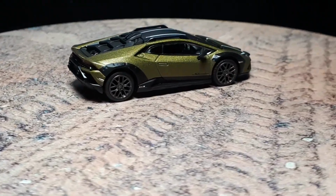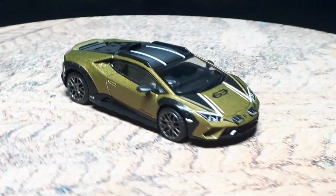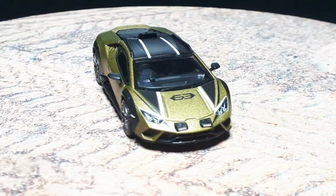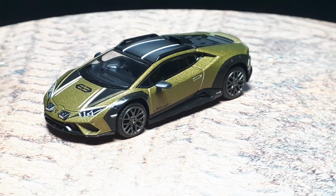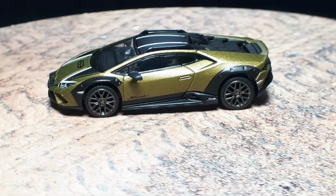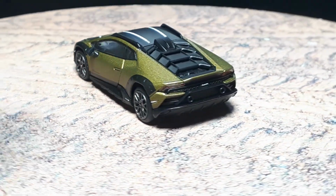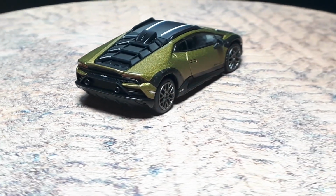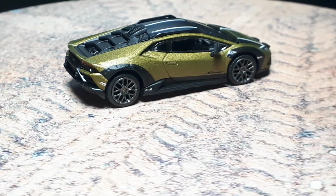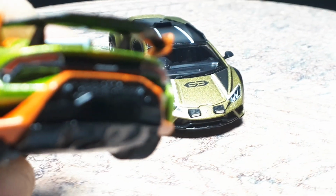So MiniGT, not the best quality control on this one, but I'm gonna let it slide because everything else looks pretty good, and it's an off-road vehicle, so I'm not too bothered by it. At least, even though the texture is weird, at least it's still all black. Even if the texture was scratched off, I could paint it black pretty easily. I kind of wish it did have a license plate though, knowing that the other one did. But in its defense, I guess this one doesn't have a license plate either.